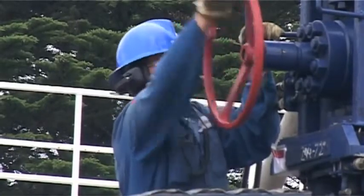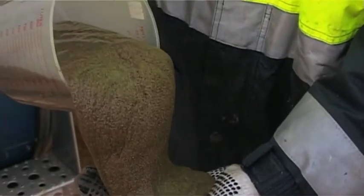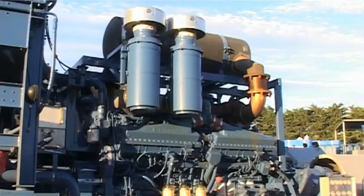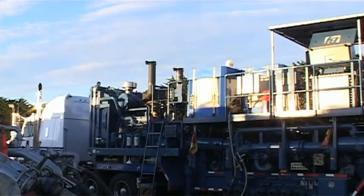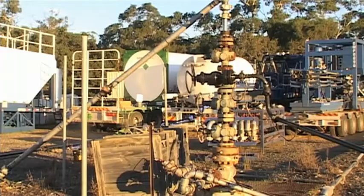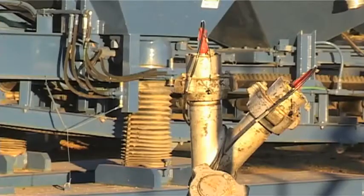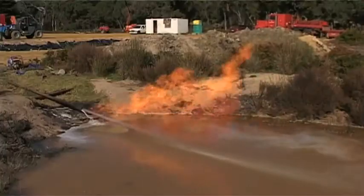The proppant is carried into the formation inside a gel slurry. This gel thickens up and becomes quite viscous when it's mixed and pumped into the hole. Once the sand's out there, after a length of time, the gel breaks down and flows back as fluid, leaving the sand inside the fracture. This sand then holds the fracture open, increasing the surface area and allowing the gas to flow back to the wellbore at a hopefully increased rate.